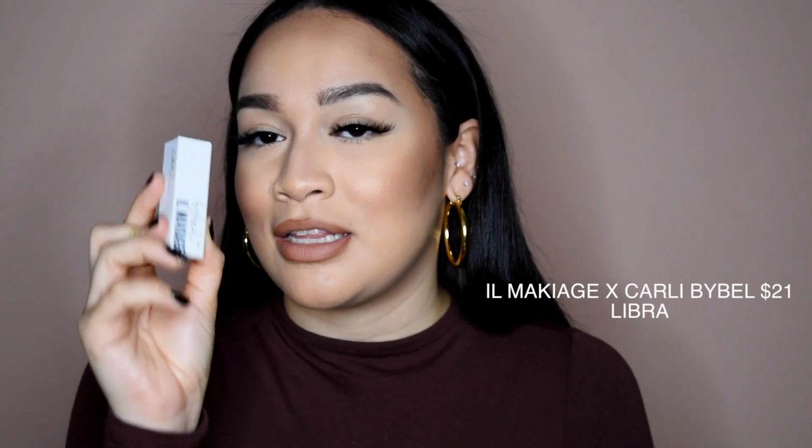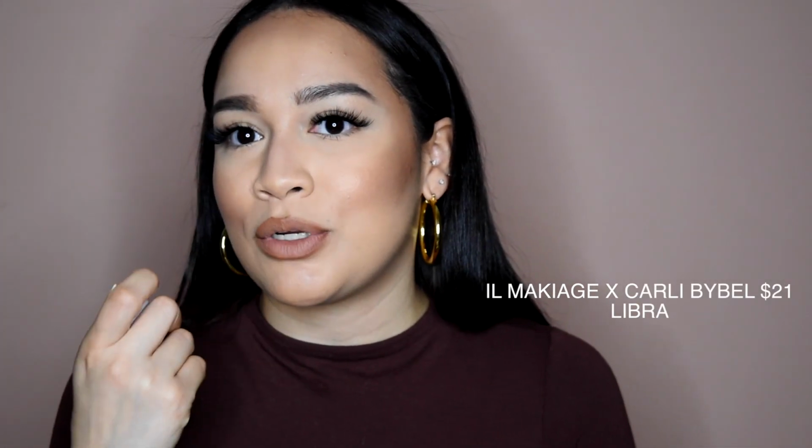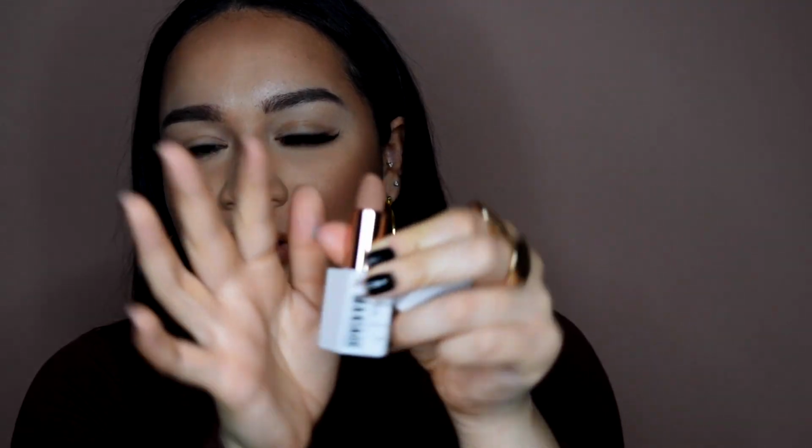I need them. It is the Il Makiage Carly Bible lipstick in the shade Libra. Fun fact, I'm a Libra, but that's not the point. I really love the packaging itself. It's a nice little white bottle, and the top is magnetic, so that's fun. The lip bullet itself, I don't think it's going to come up on camera, but it has a very sandy texture on the outside, and I just really love this shade a lot.